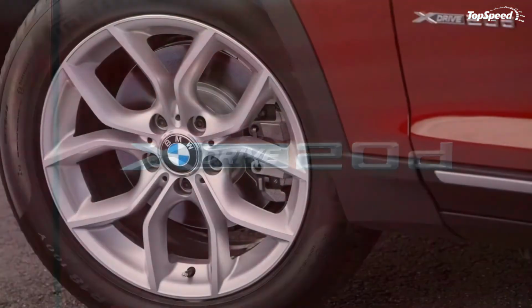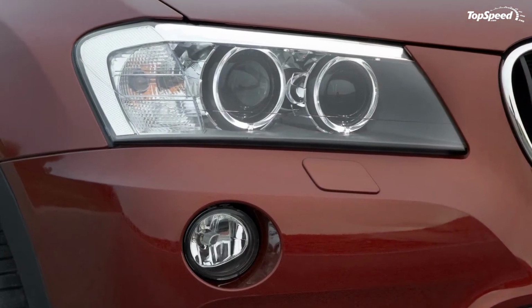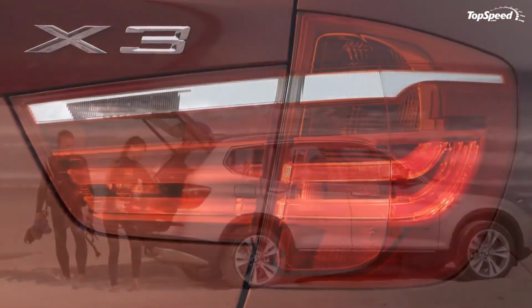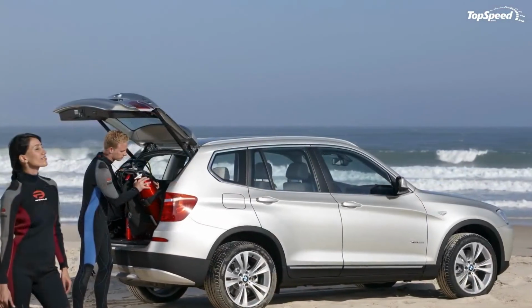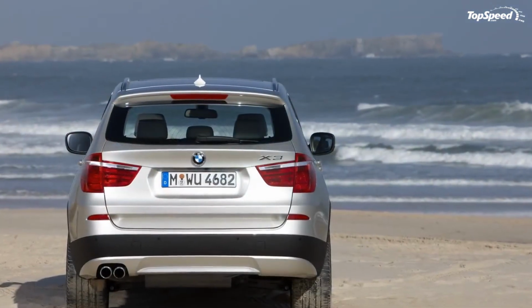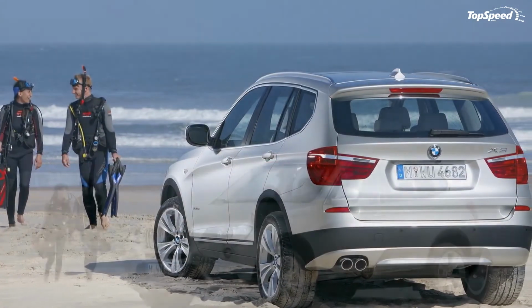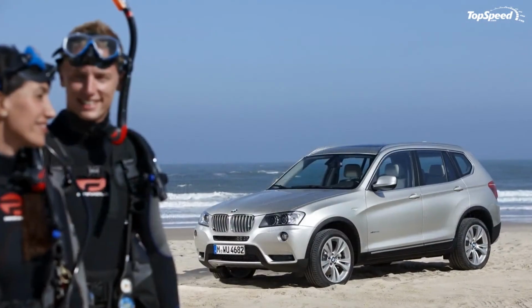The competition. Audi Q5. On the US market, the Q5 is offered with a base 2.0-liter turbocharged 4-cylinder that packs 220 horsepower and 258 pound-feet of torque, or a more powerful supercharged 3.0-liter V6 that makes 272 horsepower and 295 pound-feet of torque. The Q5 is priced from $35,900, but it can easily go up to $51,400 for the prestige model that packs the V6 as standard.